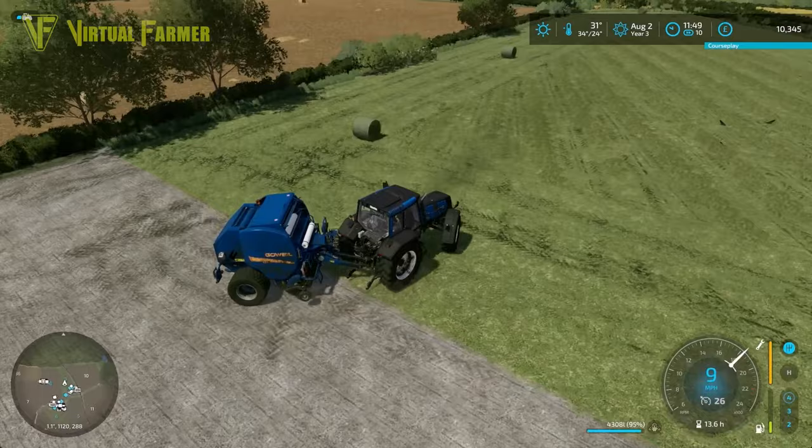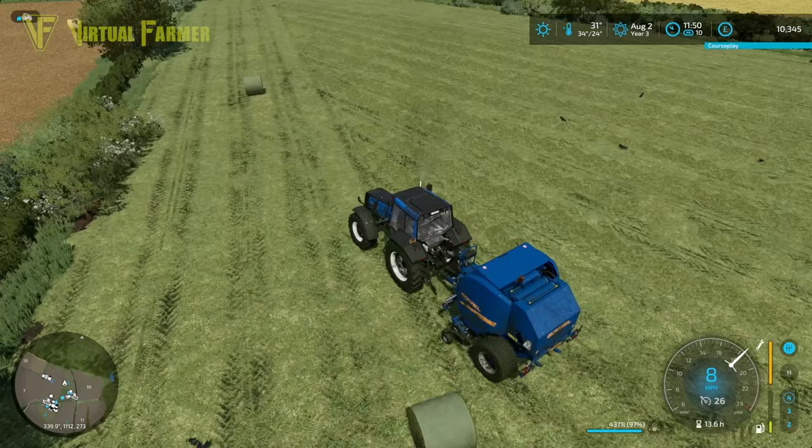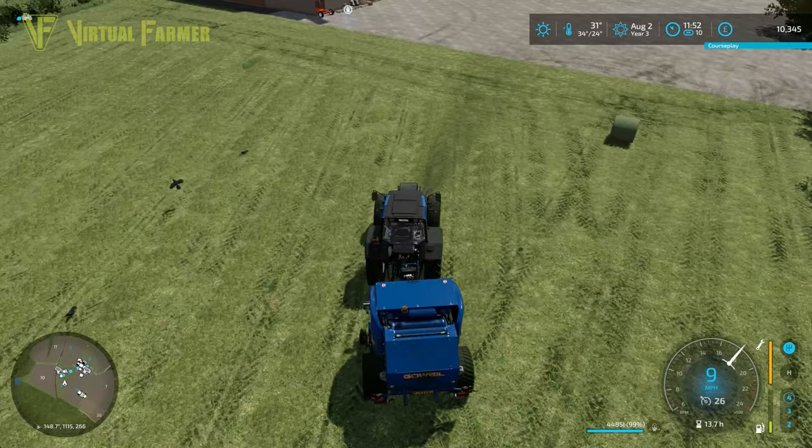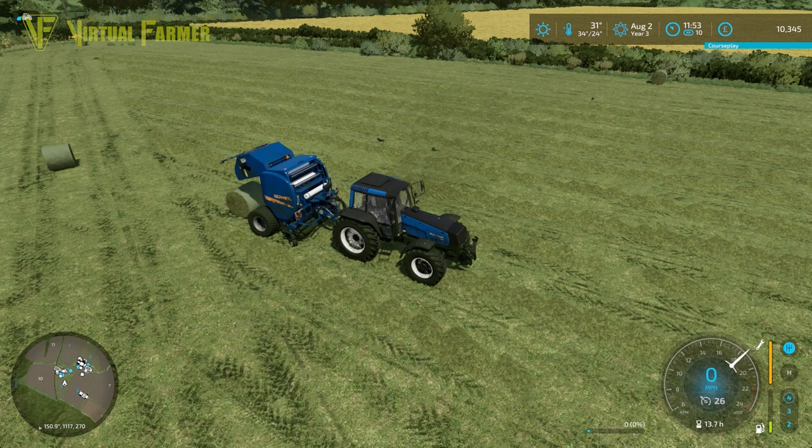Won't take much to get our 5th bale for this field off here, and gonna be off there. No, not quite. I'm gonna try and do alternate rows here. Can be quite a difficult turn sometimes, but nope, that's doing all right. And there we go, 100%. That is the 5th bale, and we still have most of the middle of this field to go.